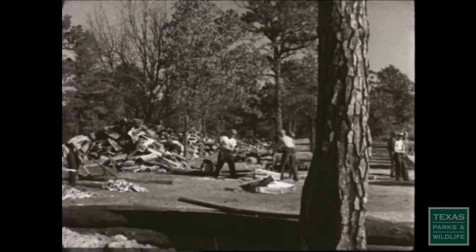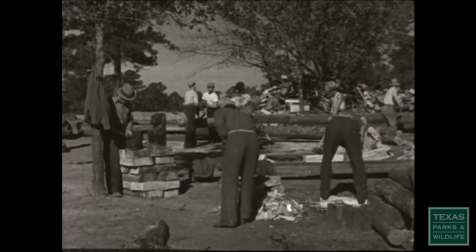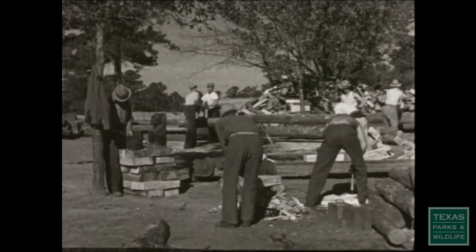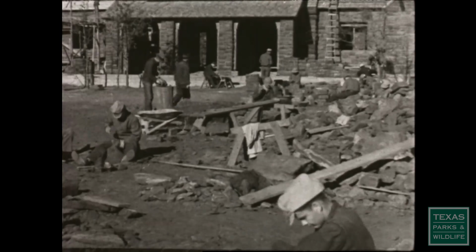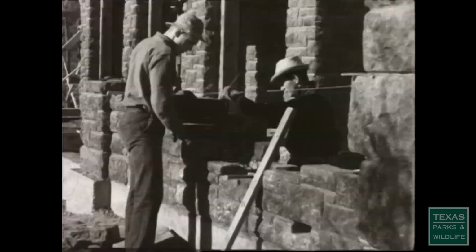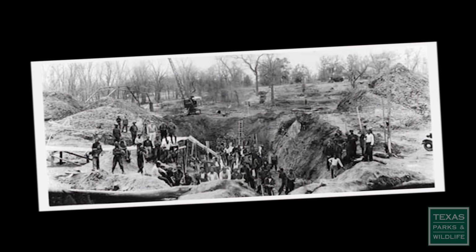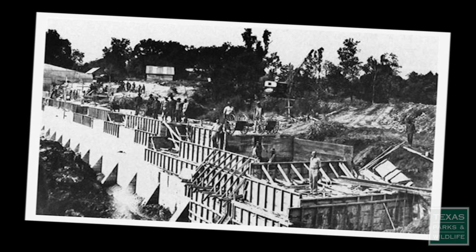During the Great Depression of the 1930s, the Civilian Conservation Corps was established to provide jobs for unemployed young men. The people of the surrounding communities actually petitioned the government to get a CCC camp out here to make a recreational park. The number of the CCC camp was 3807C, and the C stood for colored.